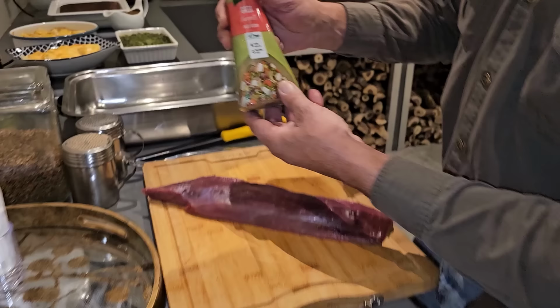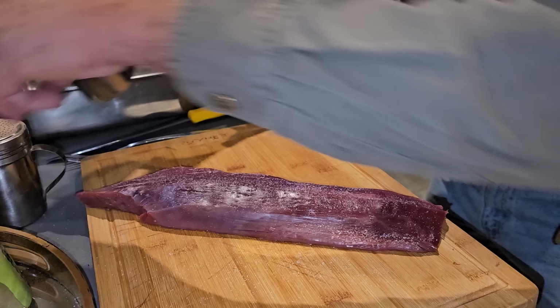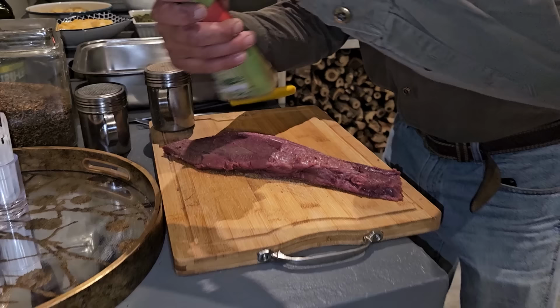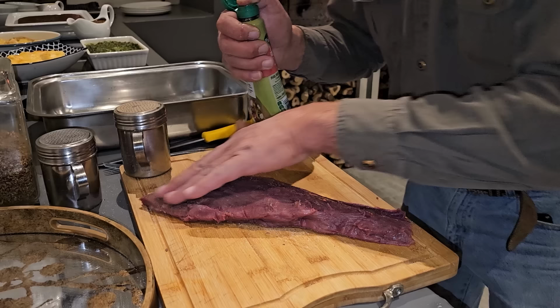Let me just put a little bit of salt and pepper on it first. Oh, that's way too much. I'll wipe that off. Just massage it slightly into it. That should actually do it. Now a little bit of Greek salad sauce onto it. Just drizzle it a little bit over it. Massage it slightly into the fillet, as well as on the other side.